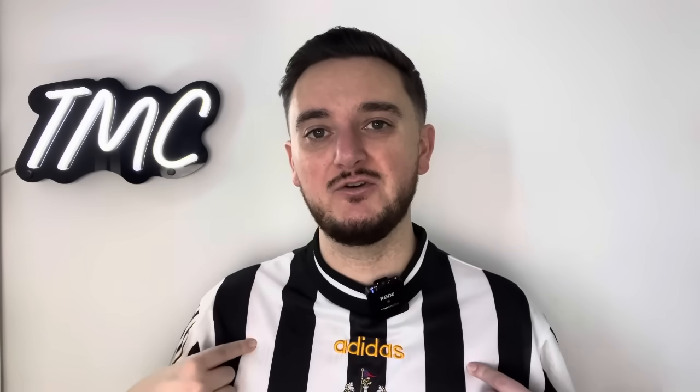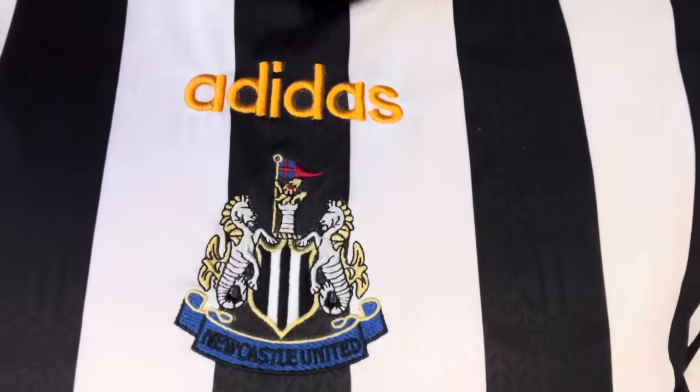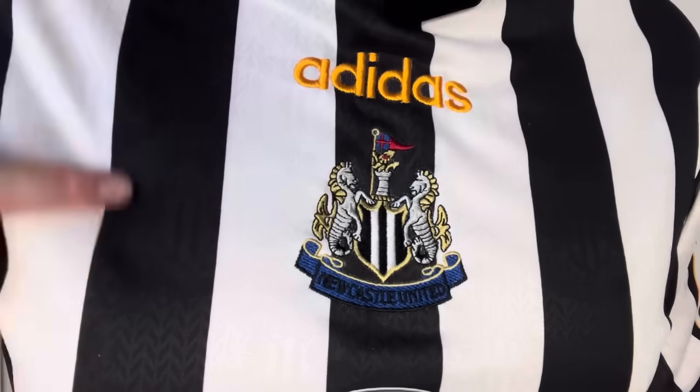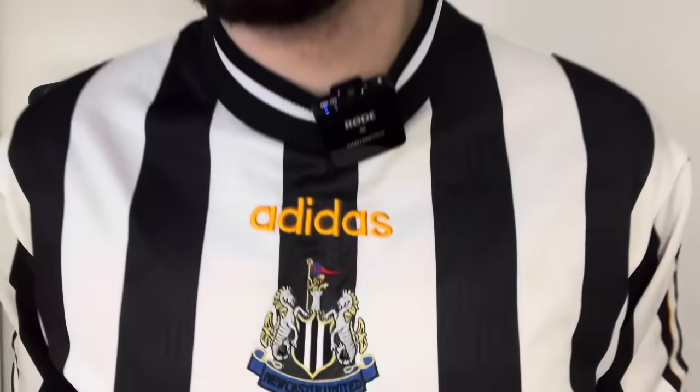They look good in them, nearly as good as me in this one. I love this one as well, by the way. I love the shield on the back, and when you get close to this kit, I'll just bring it right in for you. You can see the Newcastle United detail in the white stripes there. That's what you want. That's the kind of quality we're looking for in the new ones next season.